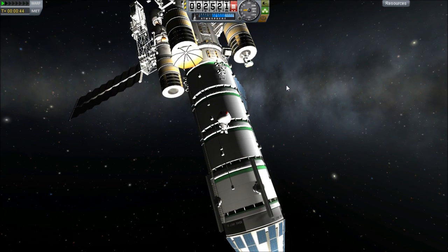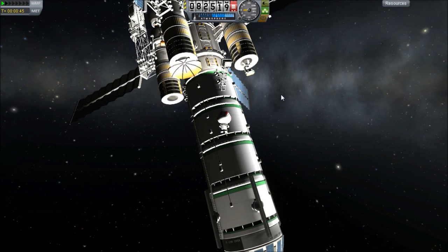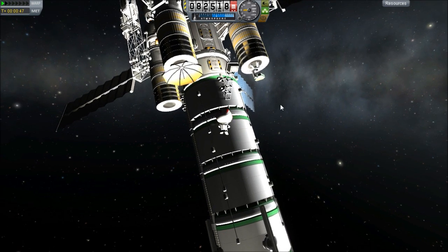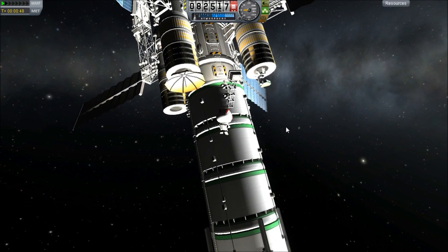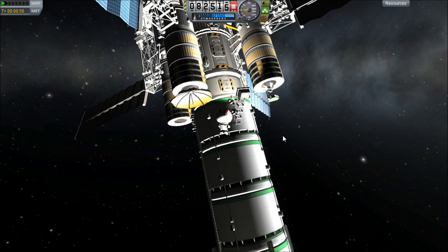Yeah, this ship, after I'm done dropping these guys off and dropping the Key Thane off, it's going to be sitting in orbit around Minmus until such time as I need an interplanetary vehicle, because this is just not going to work out for docking.